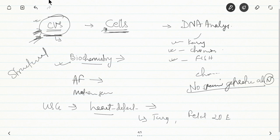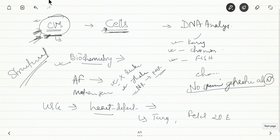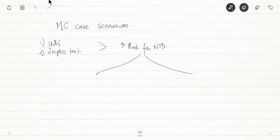Say the family carries a history of an X-linked disorder, or there's a thalassemia history, or there's a mental retardation history. This could be the FMR gene. So when I say a specific genetic abnormality, then CVS can be of help, but not in a structural abnormality where I don't know which specific genetic or chromosomal abnormality is associated. So your answer here is chorionic villus sampling is of no use.